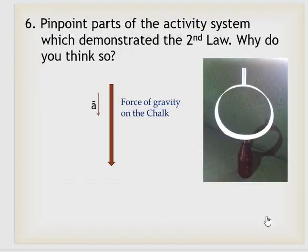For question number 6, pinpoint parts of the activity which demonstrated the second law, and why do you think it's the second law? So we have in here the chalk simply falling down towards the mouth of the bottle after the ring was quickly removed. So the net force on the chalk is equal to its weight. Thus it accelerates with acceleration due to gravity. So we have in here the summation of force along y is equal to ma, where a is equal to the acceleration due to gravity, downwards.